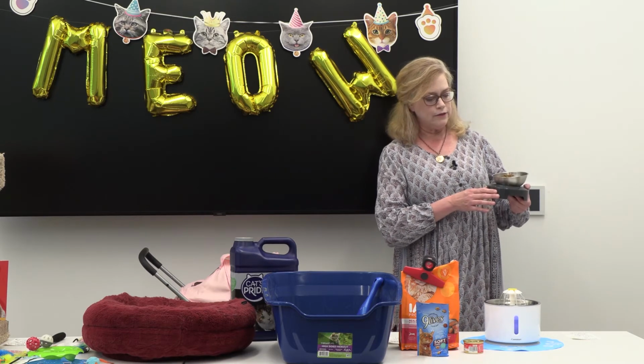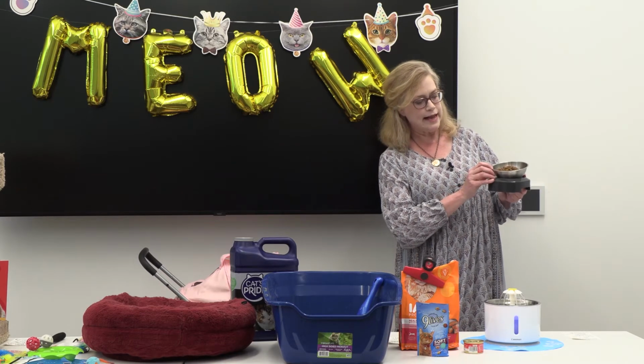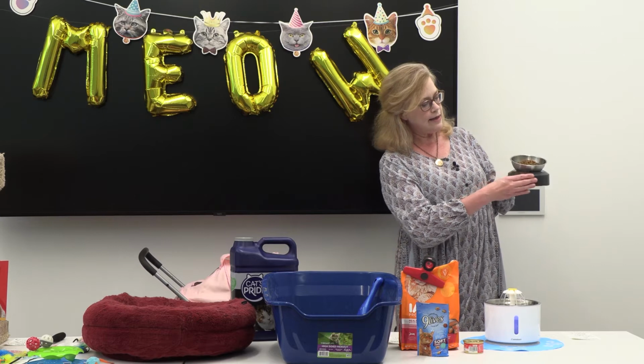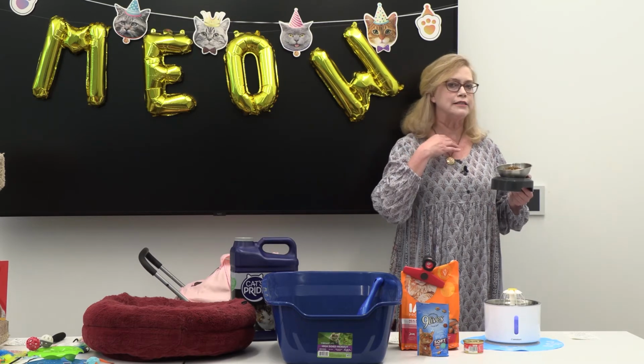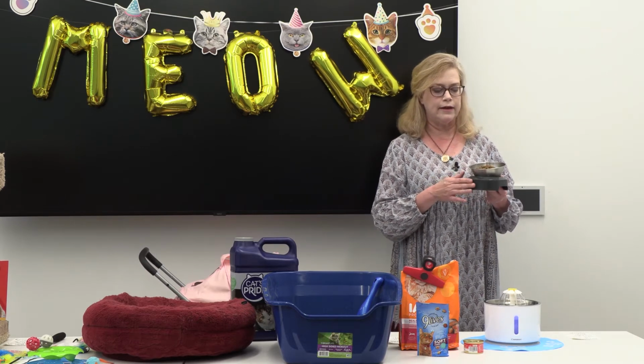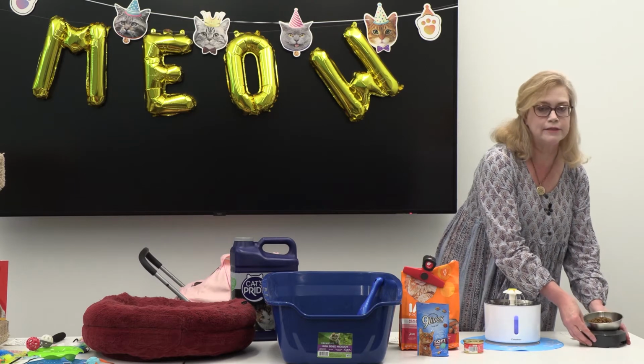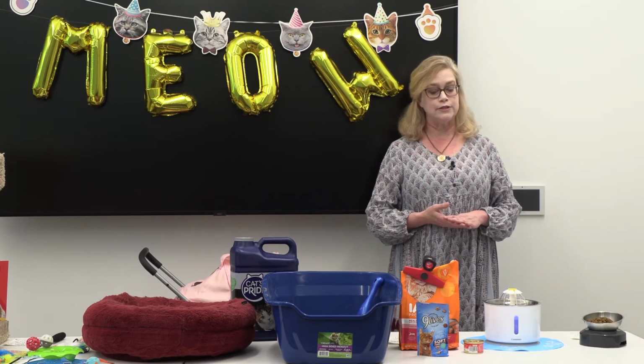And this is a special food bowl that they make for cats, and you can see it's raised up and it's at an angle. And this angle keeps Mustache from having to strain his neck and go all the way down. So it's good to get a special food bowl like this so they don't strain their necks, and they're able to digest the food a lot easier too.